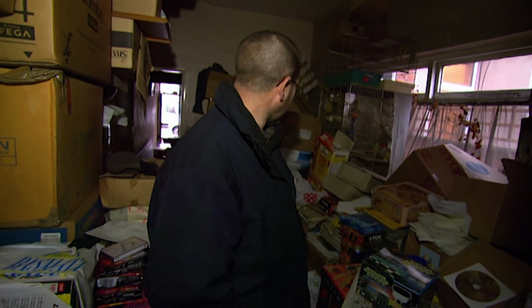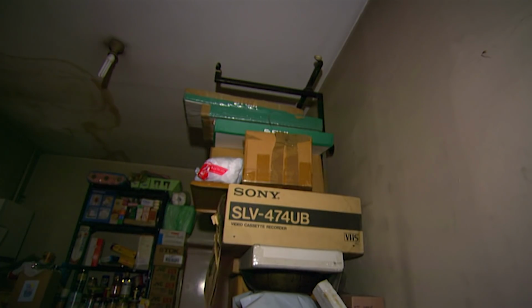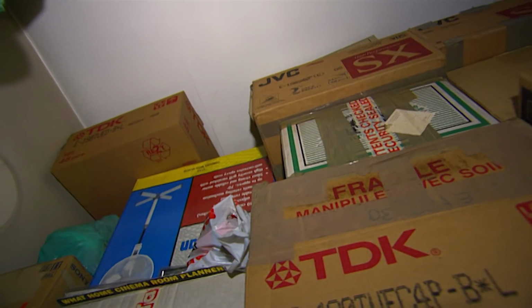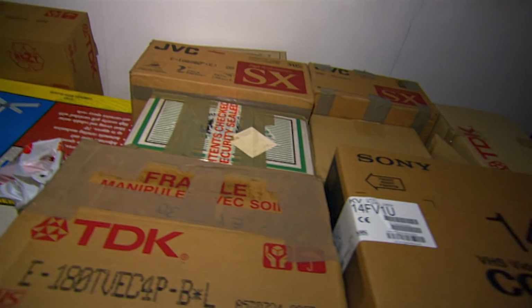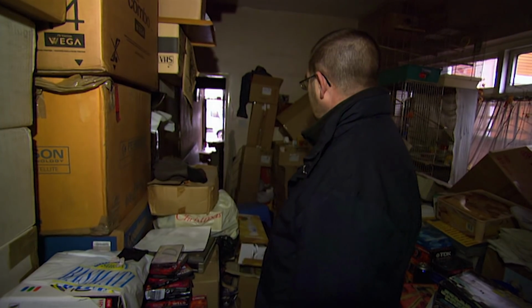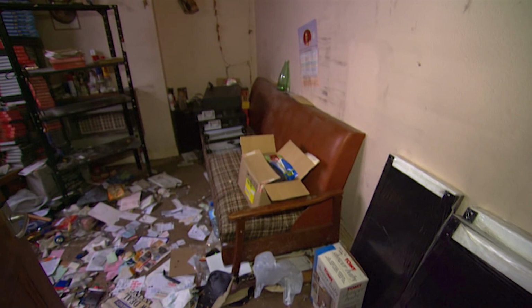This is a fairly classic hoarder type mentality where stuff's piled up. This is absolutely a classic sort of thing we get. But no, it looks like the rest of the property, just full of boxes of VCR tapes. Nobody can do anything to this property until we get all this stuff out. So it's not going to be simple, but it can be solved.